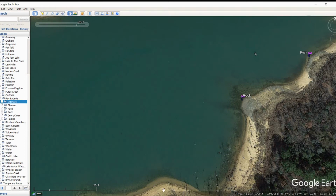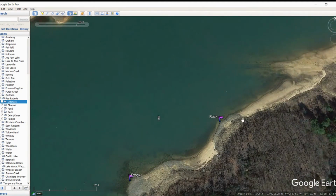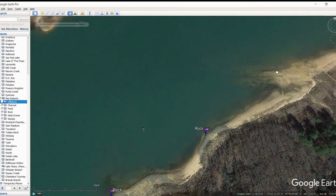This is one of them again, where you've got just that dirt and sand, and then you finally get to a hard spot, some rock there. You've also got some rock out here as well. So again, you've got the dirt, the transition area that we talked about. Here's your rock, and then you've got another transition area on this side.